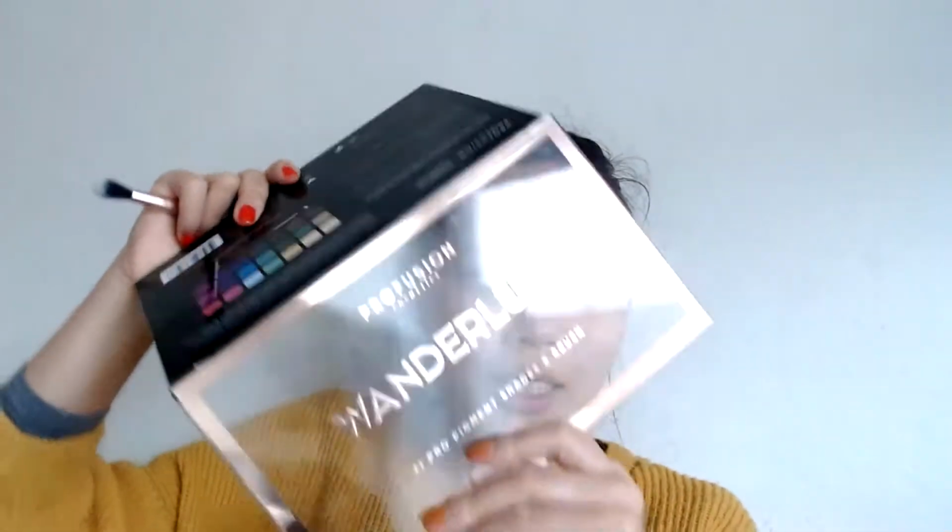But I've got to set a really good foundation for the blue, which is going to be kind of difficult because the blue is a little bit difficult to put my finger on. So I think I'm going to use the Wanderlust palette from Profusion. This is it. I realized that it's kind of difficult to see because it's so reflective.